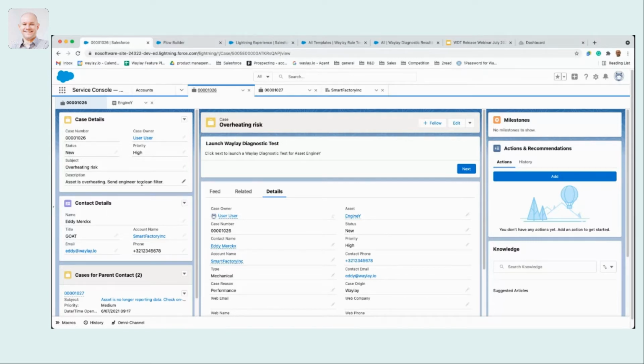So what we have added here to the case management interface is a flow execution widget that is going to launch a Waylay Diagnostics test. This Waylay Diagnostics test is something that was pre-created by the asset manager. I'll come back to that in a minute once we've seen how it works. But basically, what we are offering here is a very efficient user interface for the remote service agent to launch this diagnostics test that will analyze the data coming from this connected asset and come up with recommendations if anything fails here.